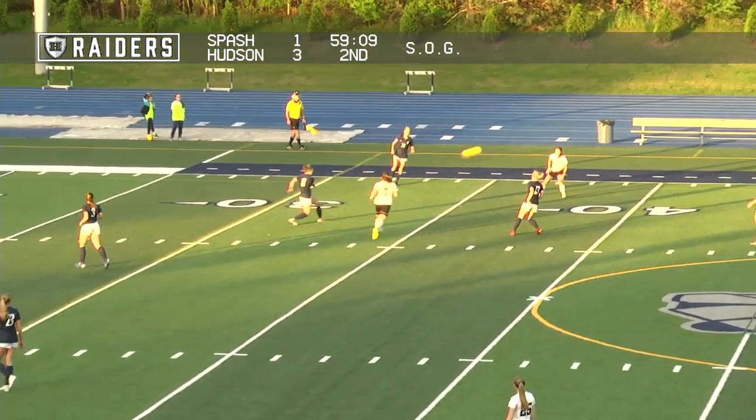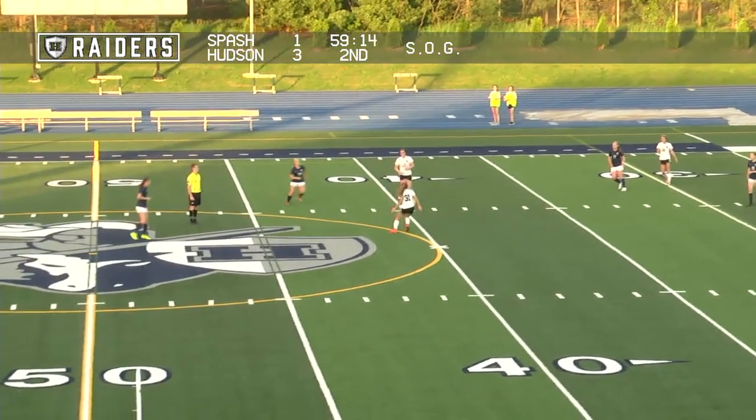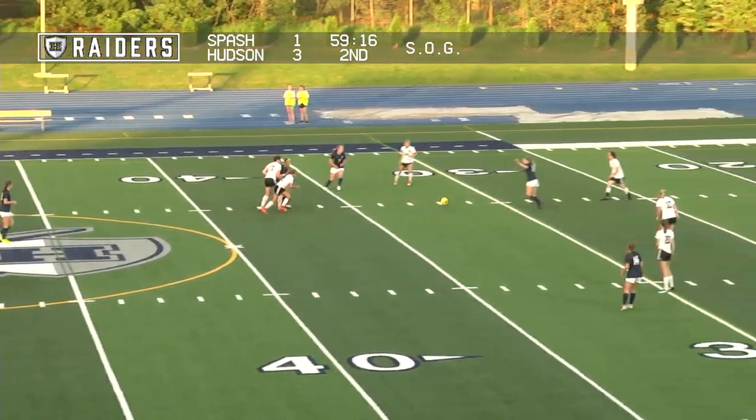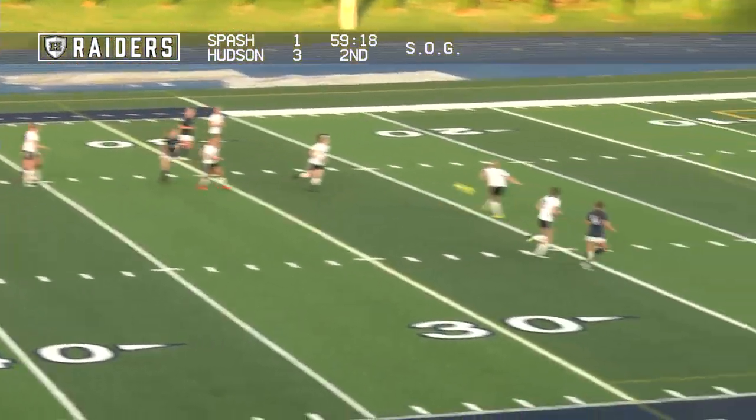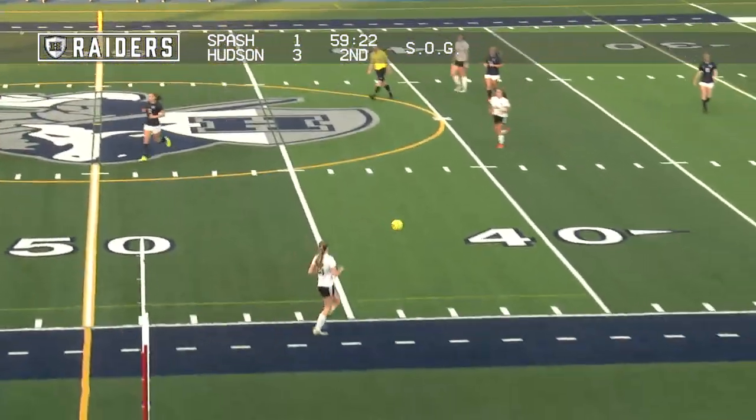Beaversdorf was able to clean up the mess from the back. Stevens Point with another pretty heavy and poor touch there, but they still retain possession.